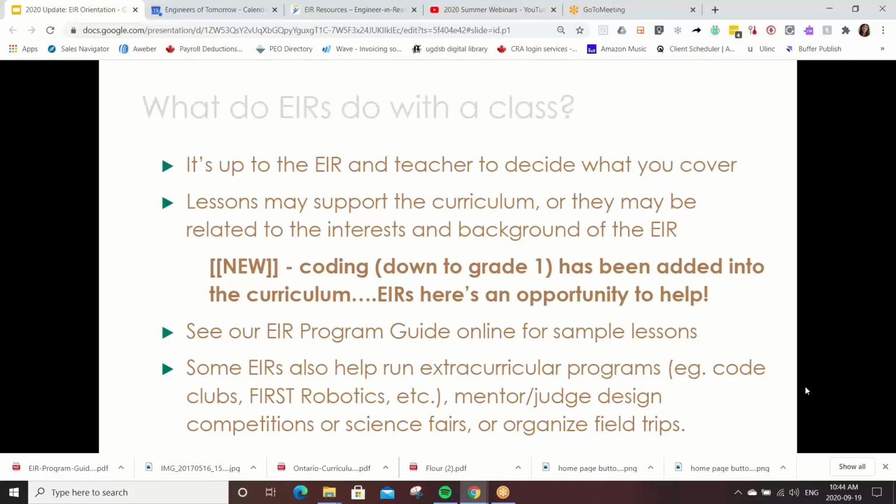You don't just have to do things with a class. Maybe you want to help run an extracurricular program, for example, a coding club or FIRST Robotics. I know that we have some of our EIRs that are returning this year that in the past have run FIRST Robotics teams. We've seen EIRs in the past be mentors or judges for design competitions that schools have done. Science fairs, that sort of thing.